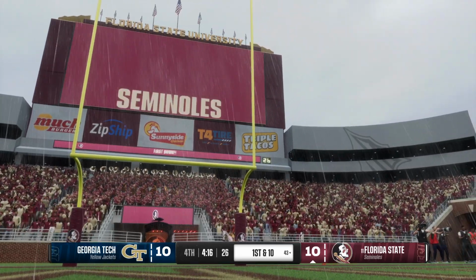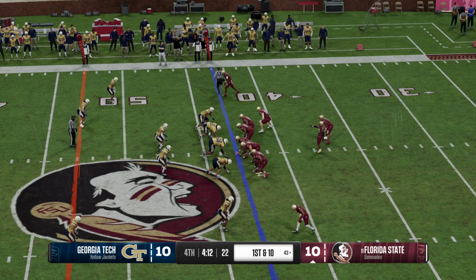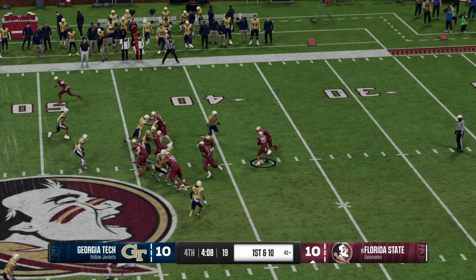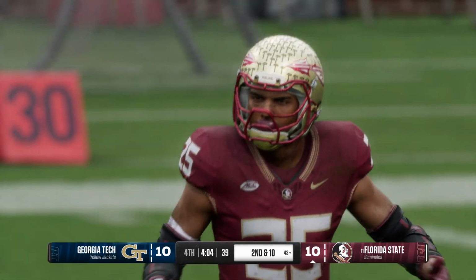Man, offenses are getting so good, Reese, at seeing the holes in the zone, knowing you're in zone, knowing where to sit down, how to make it an easy pitch and catch for the quarterback, and that's what it was on 3rd and short. He is going nowhere.